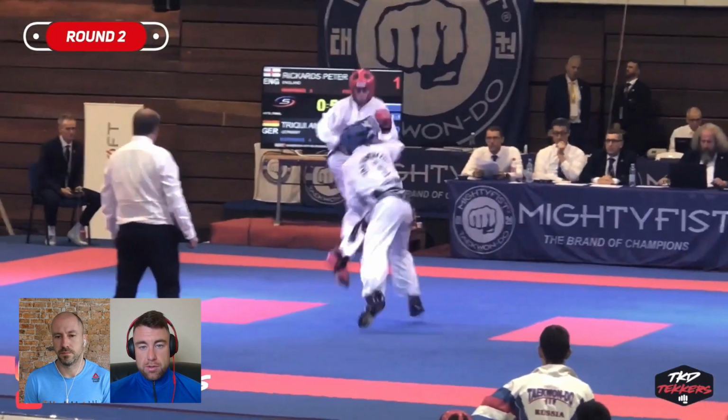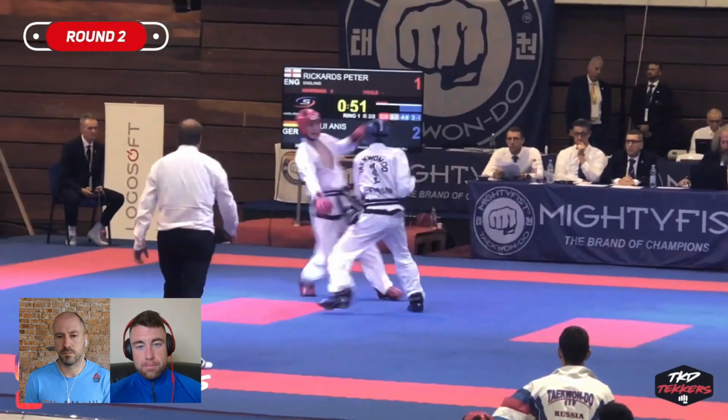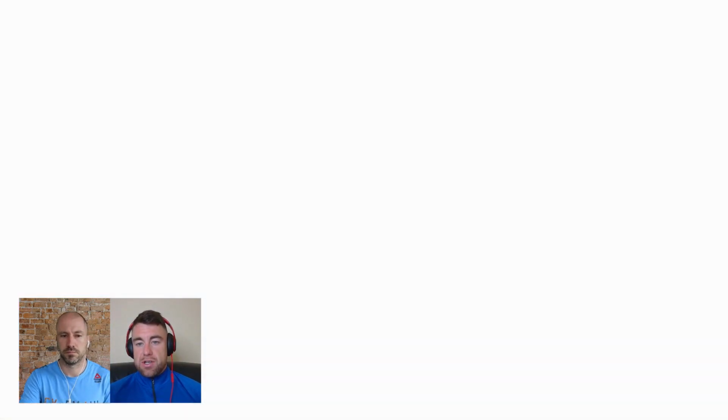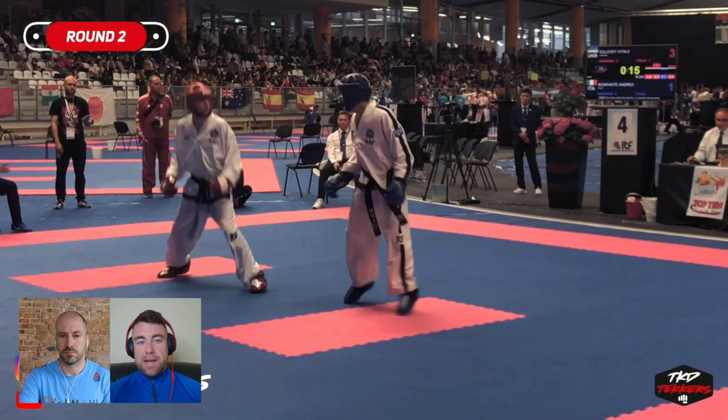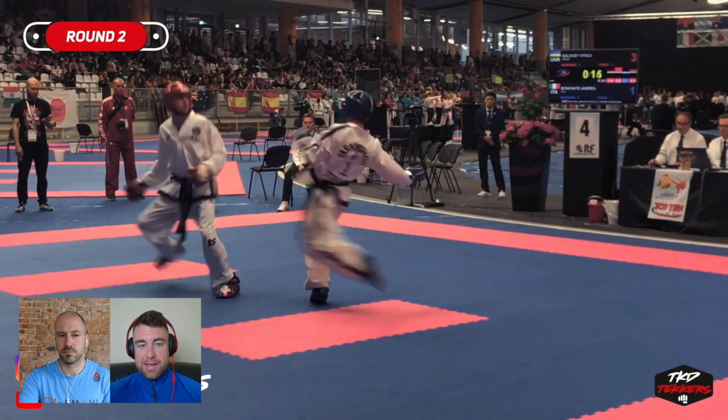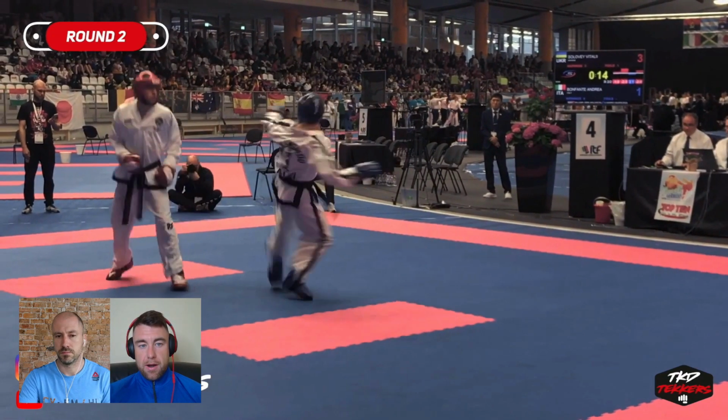And then 1, 2, and that sets up that last one, backhand, which is a little bit more direct. So that's kind of the idea that these guys are going with here, to set it up to get one clear score. So Vitali goes the opposite way. He's going directly with the front hand to get that one direct clear score here.